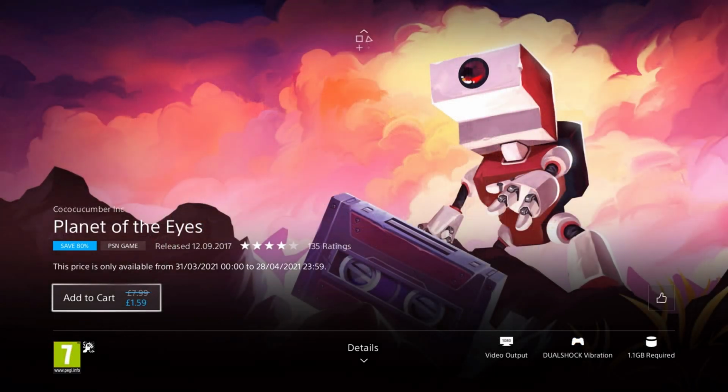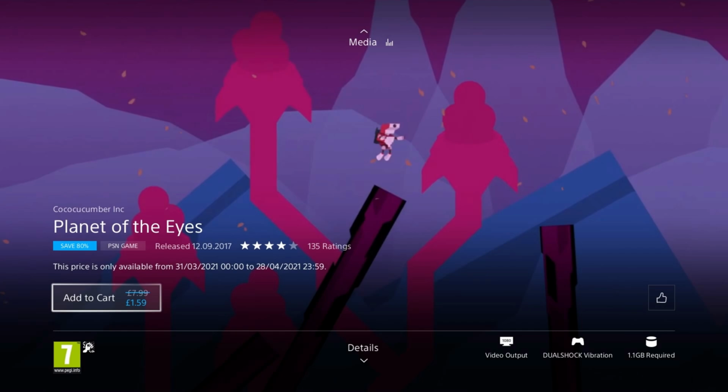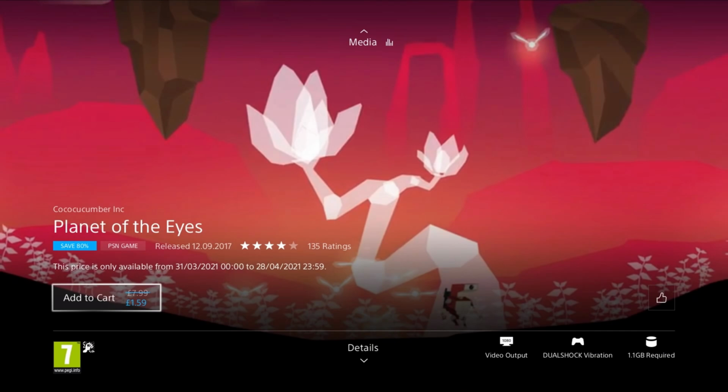An indie game next, Planet of the Eyes. It was released in 2017, so it's 4 years old, and is on an 80% discount for the low price of £1.59, which is dirt cheap. This is a puzzle platformer where you play as a stranded service robot on a mysterious planet, where you must explore the planet finding logs from your creator to uncover the purpose behind your creation while hopefully finding a way to escape the planet as well.